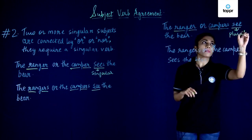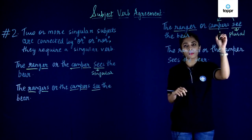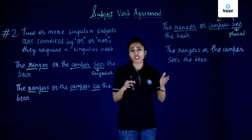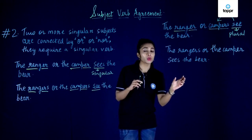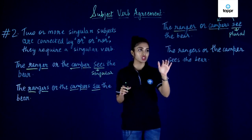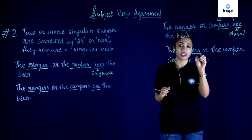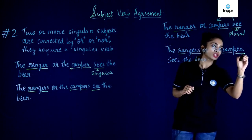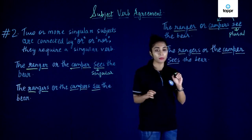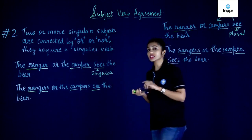And why is it in the plural form? Because the subject that is closest to it is in the plural form. So when one of the subjects is plural and the other singular, the verb has to agree with the subject that it is nearest to. So let's take a look at the next sentence. The rangers or the camper sees the bear. So again we have two subjects, rangers, which is plural, and camper, which is singular. The verb is sees and it is in singular form. And why is it in singular form? Because it's nearest to camper, which is also in the singular form. So this is our second rule.